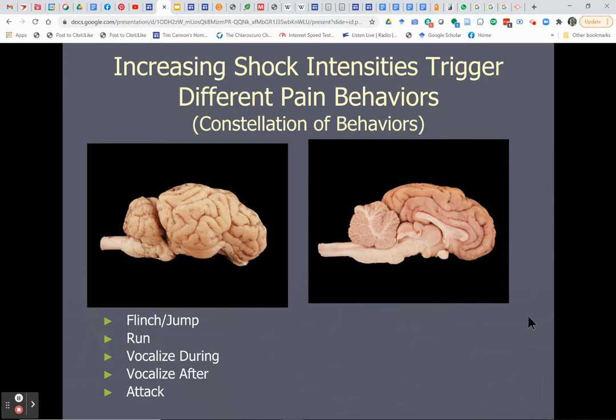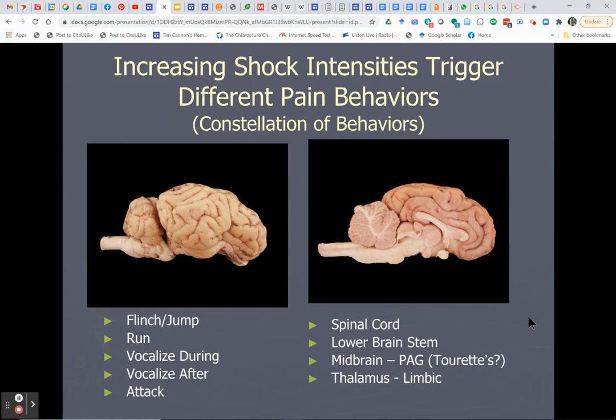And those are organized at different levels of the nervous system: flinch, jump, spinal cord; running, lower brainstem; vocalizing during the shock, midbrain, PAG, maybe related to Tourette's. That's an aside, not relevant to the lecture. After-discharge, thalamus, limbic system; and attack, limbic frontal cortex. So constellation behaviors organized at multiple levels of the nervous system. Oh, and I'm showing you the arrow: spinal cord, lower brainstem, midbrain, thalamus, and limbic frontal cortex.